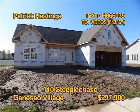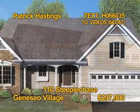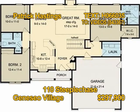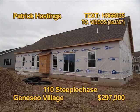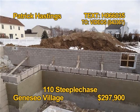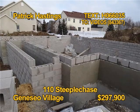Here's Lifestyle Builder's next model home in Cedarwood Estates in Geneseo. The home is well underway. The builder's selecting inviting decor and upgrades. You'll find 3 bedrooms and 2 full baths. Act now and the purchaser can personalize some selections. The Mariana offers an open floor plan with a split bedroom layout. Contact Patrick Hastings today.